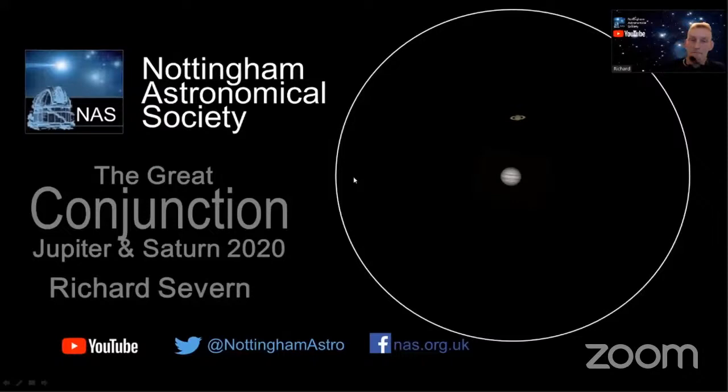Many of you may have seen the Great Conjunction before. They occur every 20 years between Jupiter and Saturn. But this one coming up at the end of the year is quite special in terms of its rarity. So the separation that we will see between Jupiter and Saturn as viewed from Earth will be at its narrowest that's been seen since the Great Conjunction of 1623.